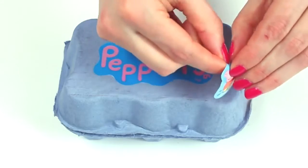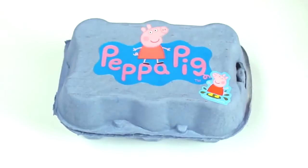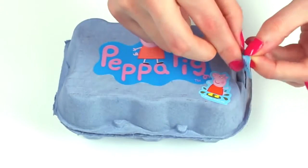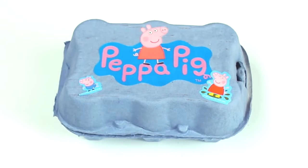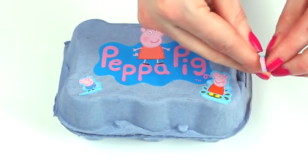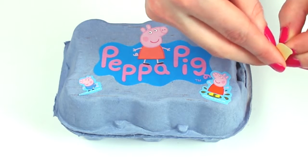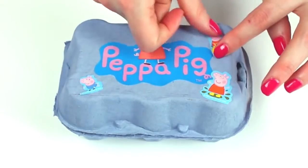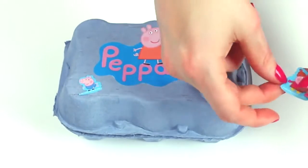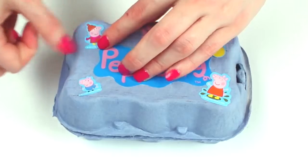Now, let's decorate our egg box with stickers. We've got Peppa Pig and George Pig. I love stickers. And make it so pretty. There we go. Perfect for Peppa Pig.